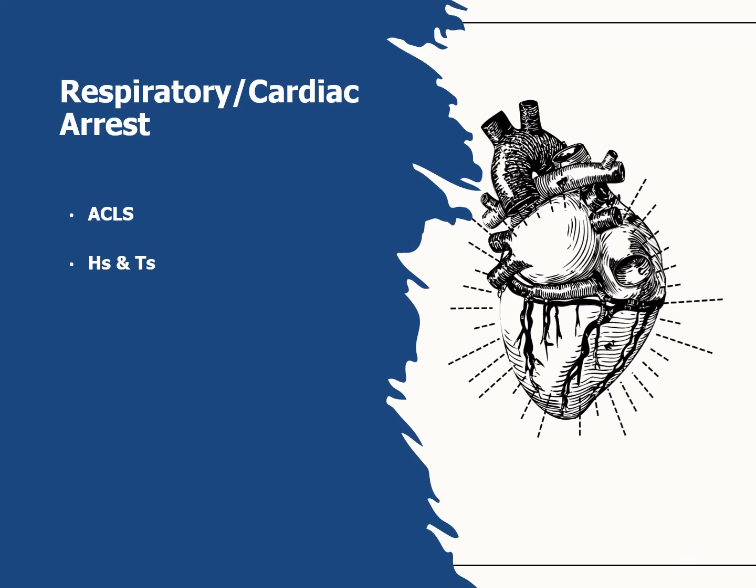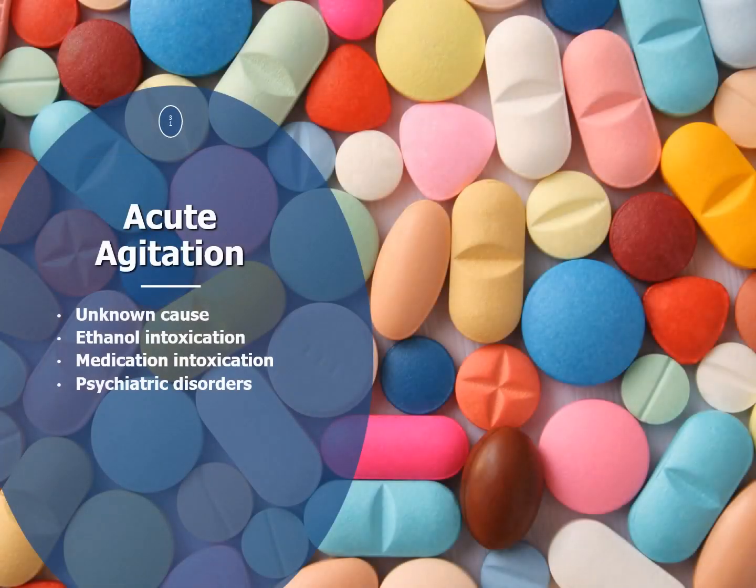The next time you take ACLS or PALS, be sure to pay attention to team dynamics. Knowing how to behave is just as important as knowing what to do in a code. For acute agitation, use benzodiazepines or antipsychotics. If those are ineffective, consider ketamine.